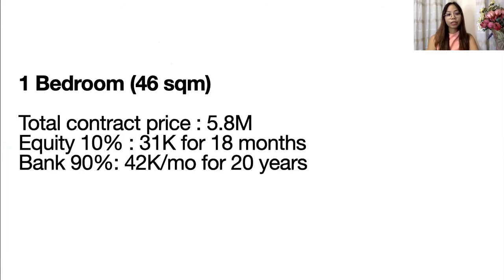Their one-bedroom unit at 46 square meters is at 5.8 million. So it's about 31,000 for 18 months. And for bank financing, you can get 90% loanable. So it's at 42,000 for 20 years. Their two-bedroom is about 60 square meters, 7.5 million. Equity is 42,000 for 18 months, 55,000 per month for 20 years.